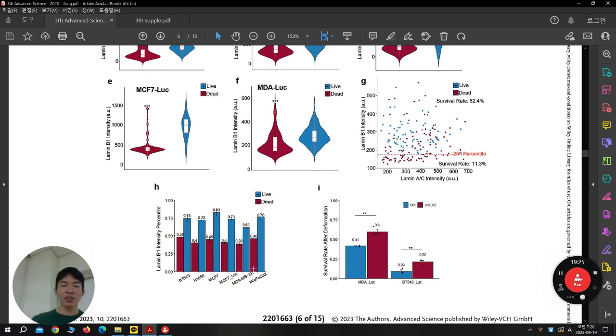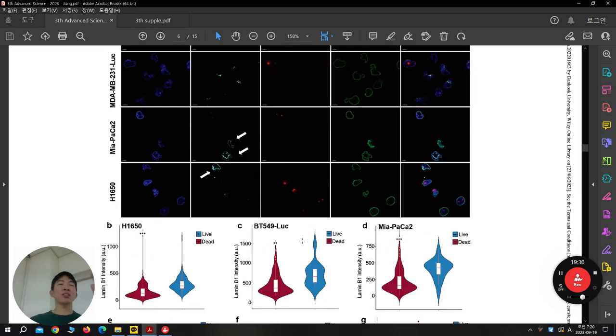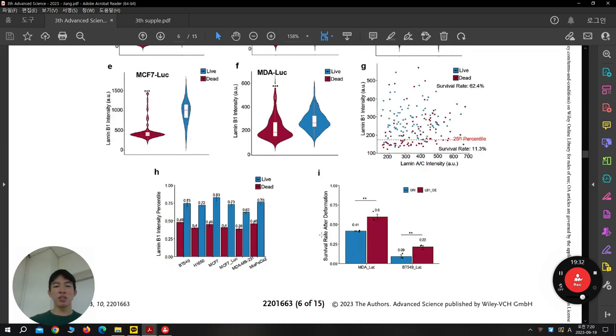And then the next step is, okay, previously we knocked down lamin B1. Here, we overexpressed lamin B1. What happened? Hypothetically, cell survival rate after deformation should be enhanced. Exactly, they are enhanced. Right. We can confirm that.